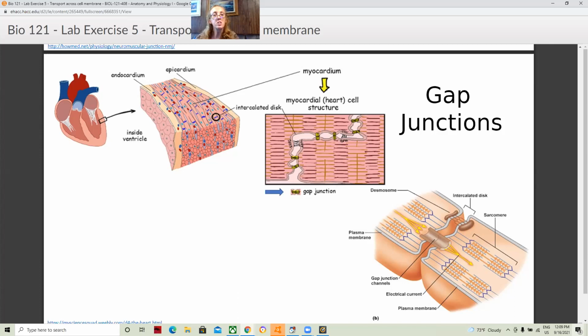But all of the organ's muscle cells contract at the same time and relax at the same time. And this is because the muscle cells communicate between these gap junctions, saying, okay, we're going to contract, okay, we're going to relax.